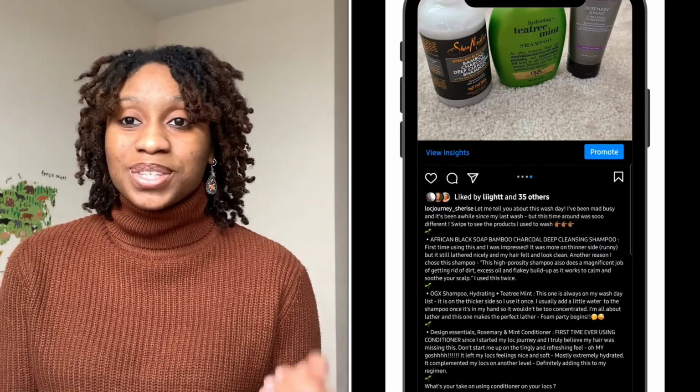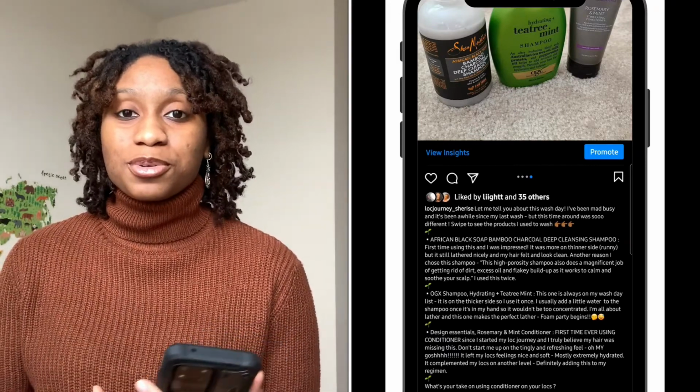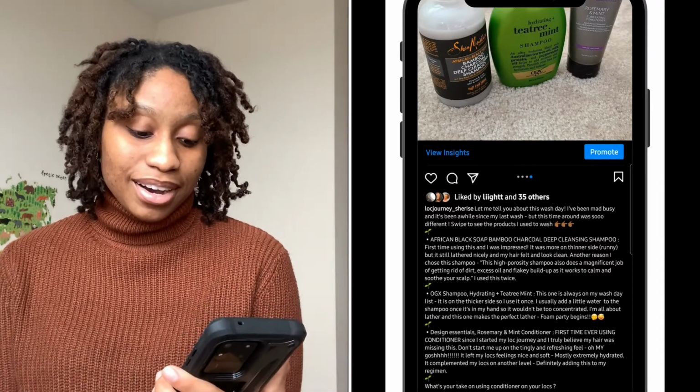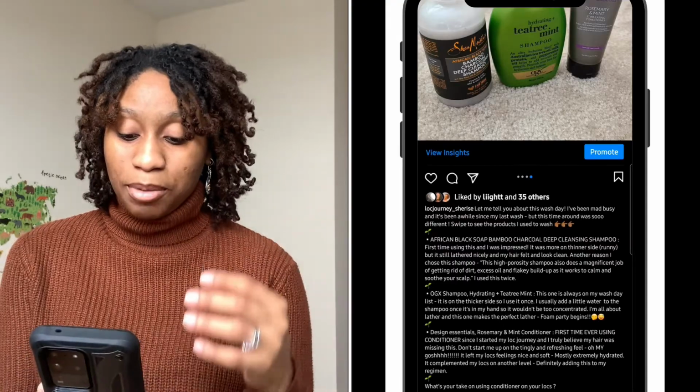And I did say I used conditioner, but it wasn't any conditioner. I used the Rosemary and Mint Design Essential Conditioner, and oh my gosh, I think my locs were actually missing that, because my hair just felt hydrated, it felt refreshing, it felt nice and soft. So I was kind of iffy about using conditioner on my Loc journey, because it kind of contradicts. You're trying to lock your hair, but then you still want it to be soft.